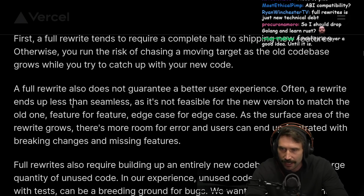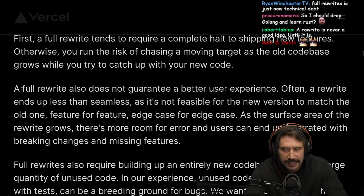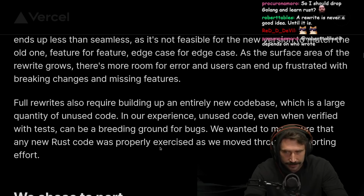Often a rewrite ends up less than seamless, and it's not feasible for the new version to match the old one feature for feature, edge case for edge case. The surface area of the rewrite grows, there's more room for error, and users can end up frustrated with the breaking changes and missing features. Good reason not to do full rewrites. I'm always very skeptical of full rewrites. Full rewrites are almost always a mistake.